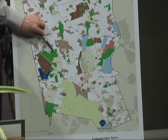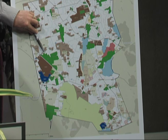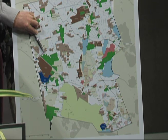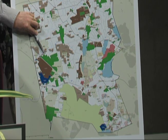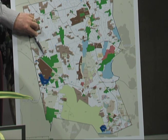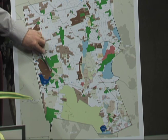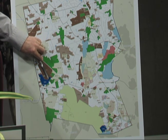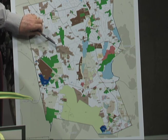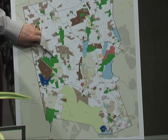This dark green complex is the Poor Meadow Brook Conservation Area. Again, with community preservation funds and a state grant, we were able to protect this a few years ago. That's 115 acres along Poor Meadow Brook, directly upstream from the town's well fields. It enhances not only natural wildlife resources and flood control, but our drinking water.